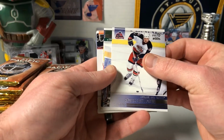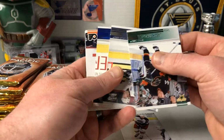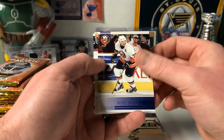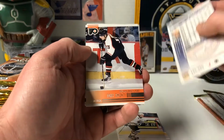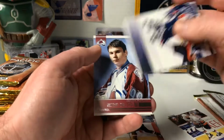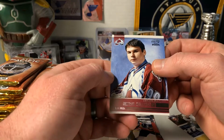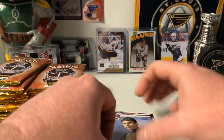It's really hard to read these. Anders Eriksson, Jason Arnott, and they're going to be all over the place, aren't they? Yep. Jason Arnott, Raffi Torres, Alexei Yashin blue. I think that one's numbered. Yep, at 250. That's cool. Mr. Tony Amonte, Darcy Tucker, and then, oh, well, they have the prospects. Mikhail Grabovski, but again, I don't think they considered these technically rookie cards. I think they were just prospects.